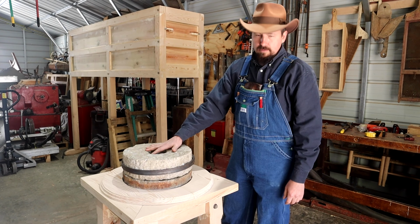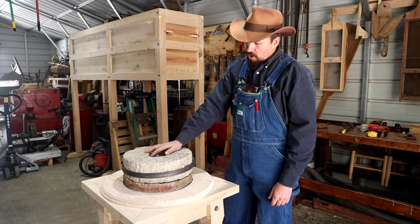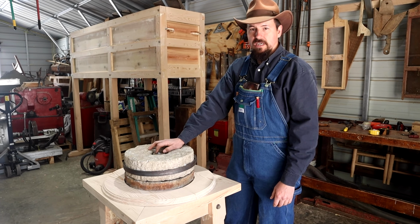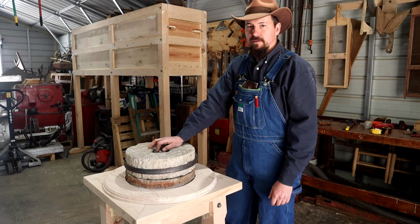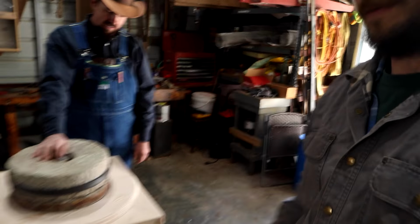And you can run these at much slower RPMs than you can the vertical type, and you'll get a better product out of them because of the slow RPMs. You don't get as much heat. You don't bake your bread before it comes out of the mill. Yeah, and lose a bunch of the nutritious value and all that.